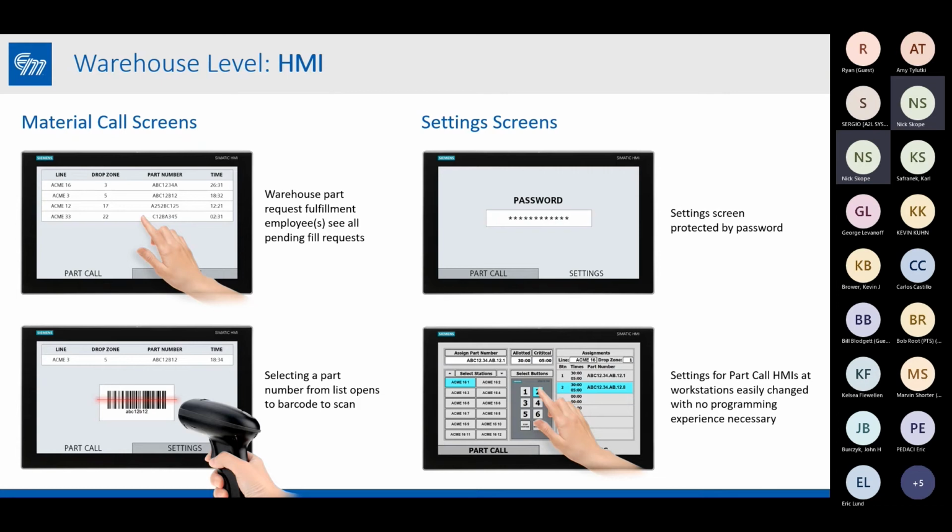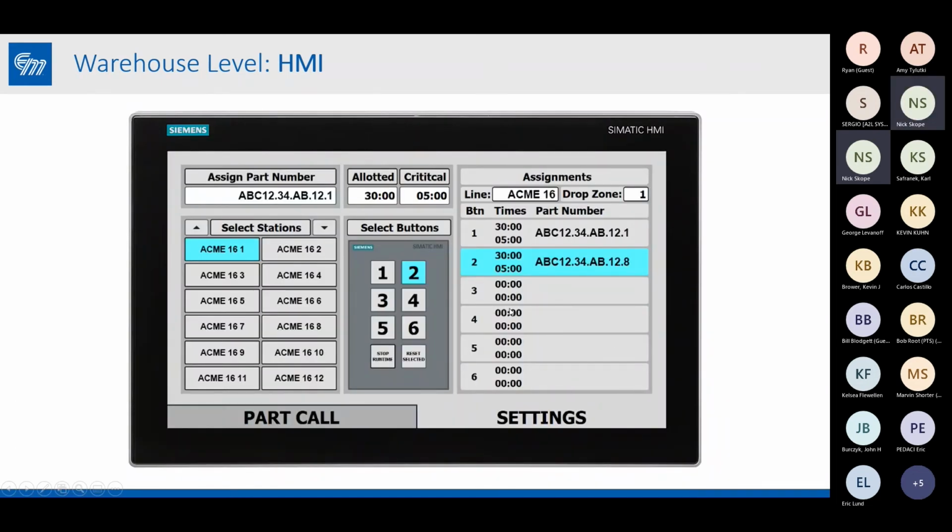All the settings are protected via password. The next screen actually shows what the HMI looks like. From this central HMI, you can configure each KP8 for all the different production stations throughout the whole facility. So you can change the allotted time and the critical time.